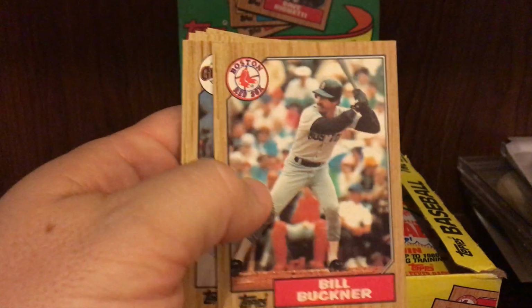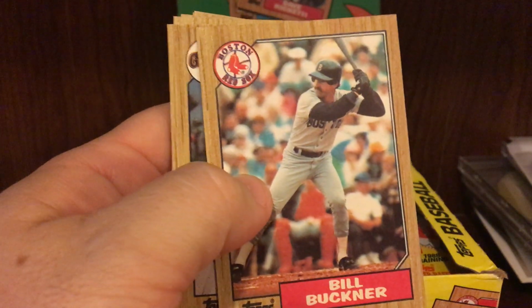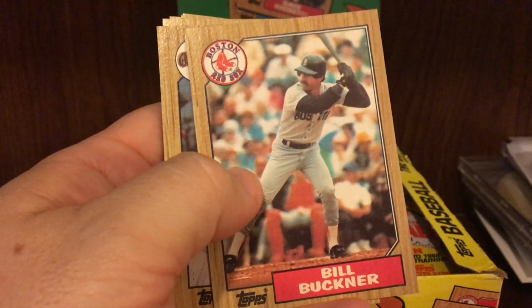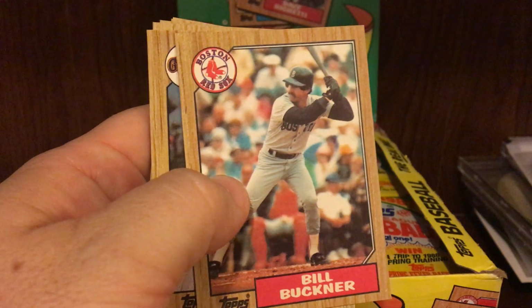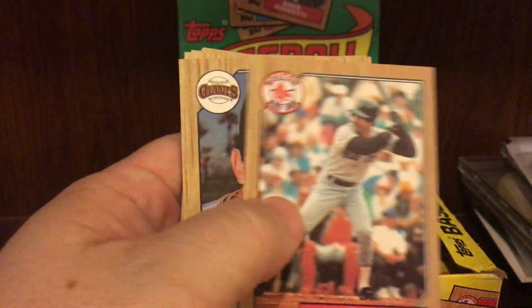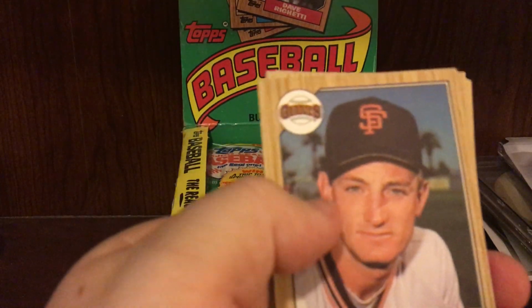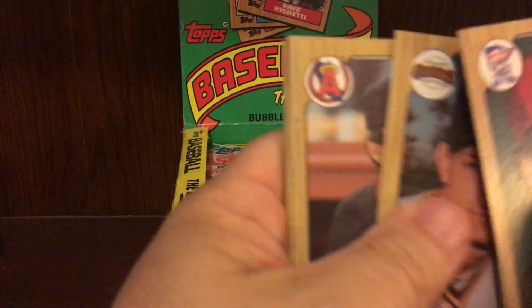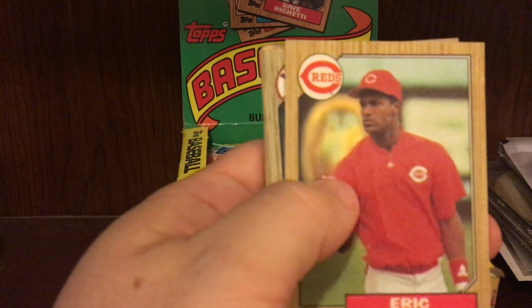We'll keep that. Bill Buckner, who we are taping this on Memorial Day, and Bill Buckner actually passed away today, about with dementia. So sad to hear. You hear about the one bad play he made, but the guy had a long career in the major leagues, so he was doing something right.